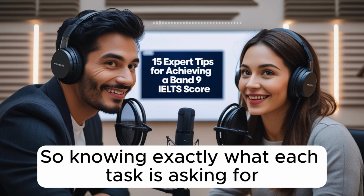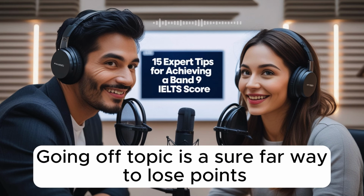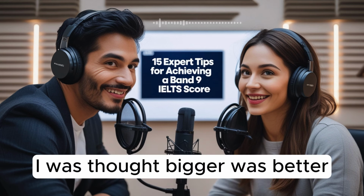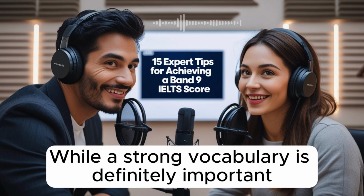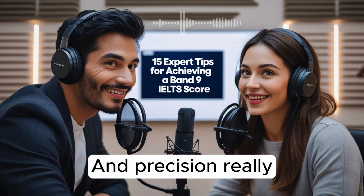Okay, so knowing exactly what each task is asking for is crucial. Absolutely. Going off topic is a surefire way to lose points. Got it. Now, when it comes to vocabulary, I always thought bigger was better, impressing the examiners with fancy words. That's a common misconception. While a strong vocabulary is definitely important, examiners are actually more impressed by clarity and precision.